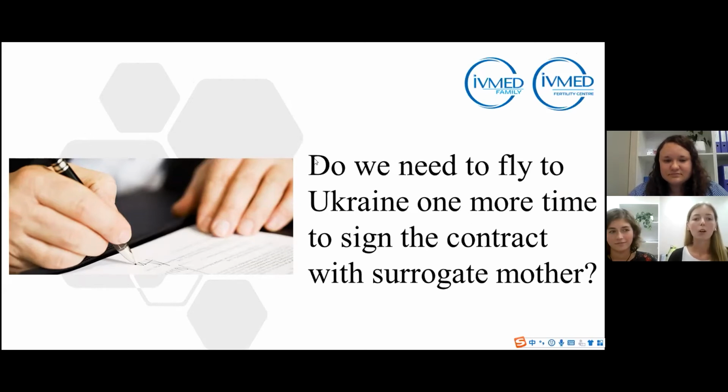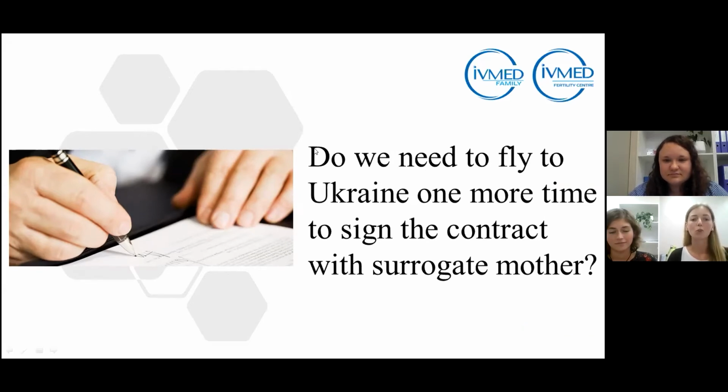That's why we ask our patients to do a power of attorney, which allows us on their behalf to sign a notary agreement with the surrogate mother. If, for example, our patients cannot come to Ukraine for the first visit, right, we send them an example of the power of attorney. They will prepare this attorney document inside their country, put an apostille or legalization, it depends on the country, and send us the original via DHL or some other service, it doesn't matter.